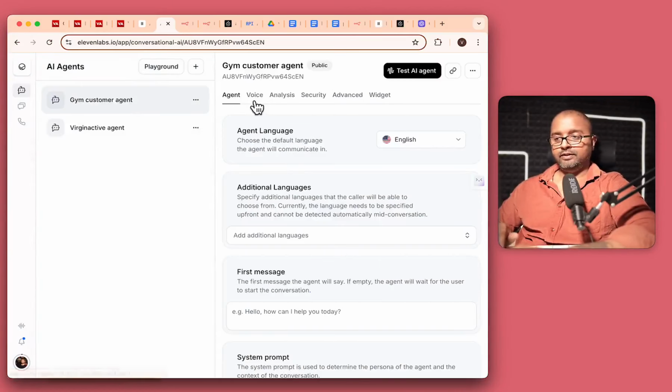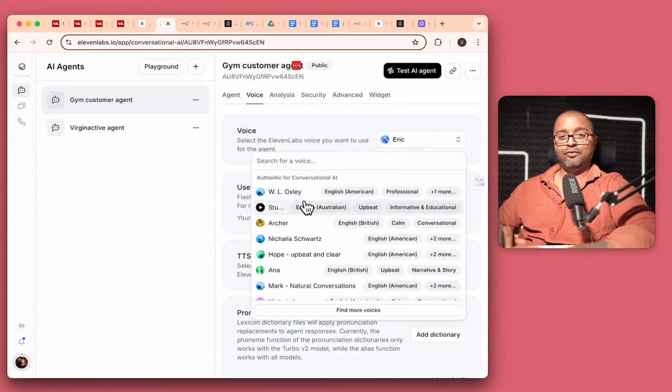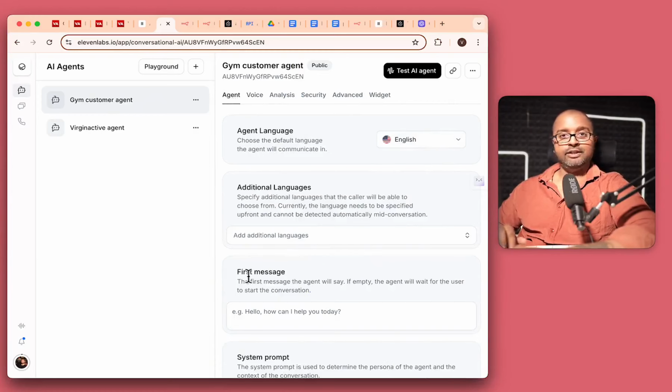Once you're in here, you'll be tempted to come to the voice section and listen to all the different voices that ElevenLabs has. I know I did that initially. You can just go in here and play around with all the voices, see which one suits you the best, and then select that. And then agent is probably the one where most of the things happen.